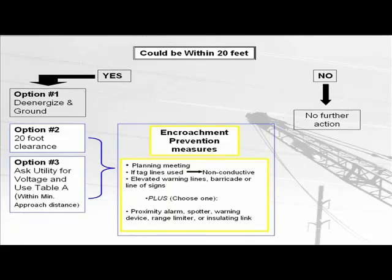If it's 20 feet away, then there's no further action required, we can see here. And that's for up to 350,000 volts. If it's over 350,000 volts, then where the standard says 20 feet, we have to substitute in 50 feet. The thought is that most service encountered by crane operators is going to be under 350,000 volts, so the 20 feet of clearance would apply.